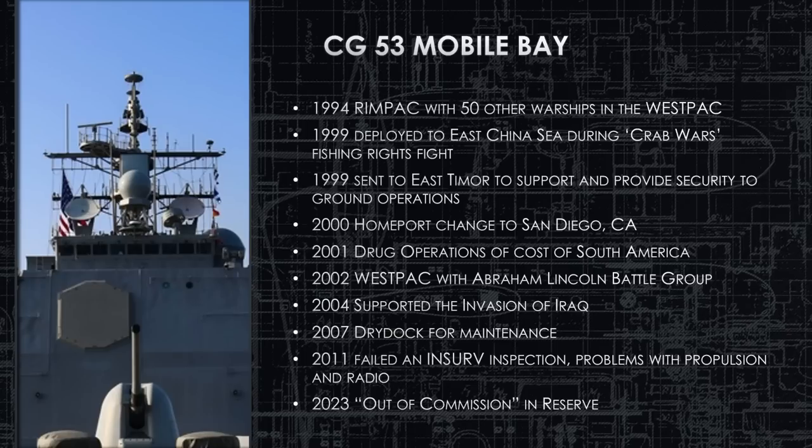Australia and other countries are sending in peacekeeping troops, if you will, even though I don't believe they're called that, to calm things down in East Timor, add some stability to it. Along with those troops is the USS Mobile Bay off the coast providing support.